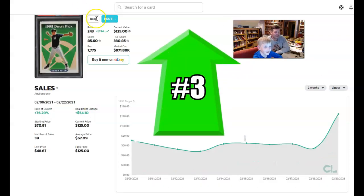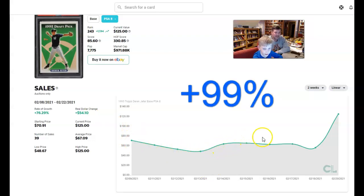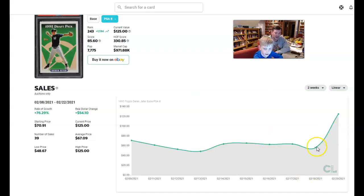That one. Perfect. So our number 3 is Derek Jeter. He is the number 3 riser for the week. So not too much right here. It goes down a little, but then it goes up and down and up. A big up, it looks like. So how far up is he in the last week? 56 to 125. He's up 99%. That's a good week.